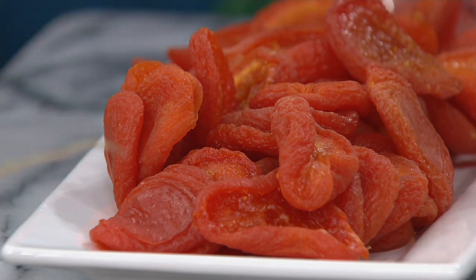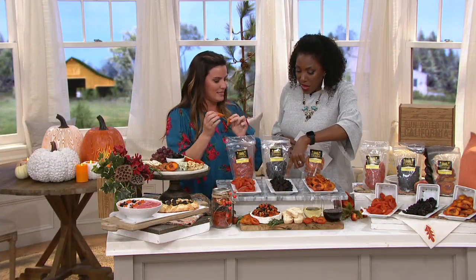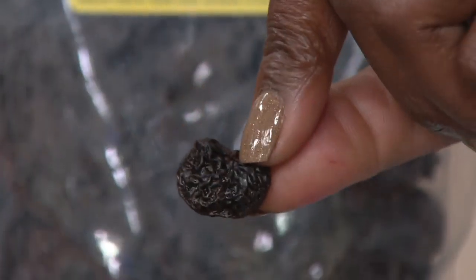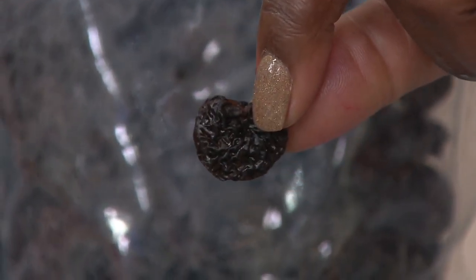You don't have to reconstitute it. You don't have to add anything. This is moist and tender. It's really delicious. Then we have the cherries. Those are just like the sweet California Bing cherries that you eat fresh, only these are dried in the sun and they make a great snack. Look at that, and look how big that cherry is.